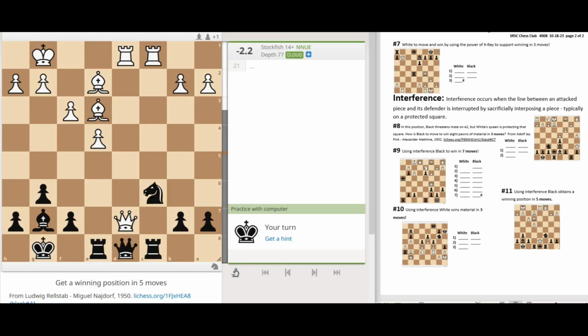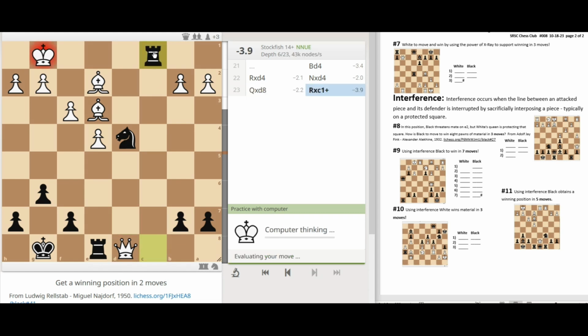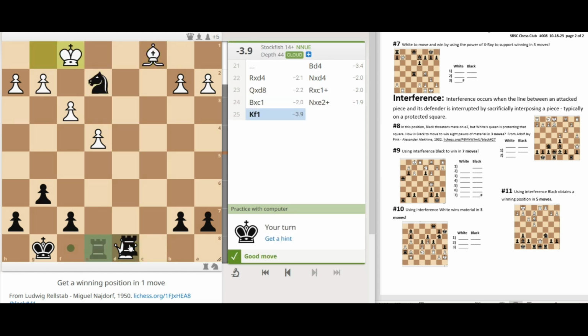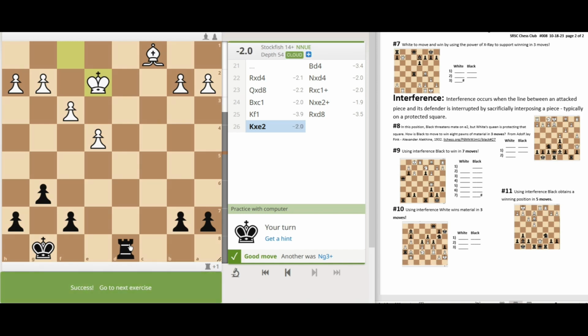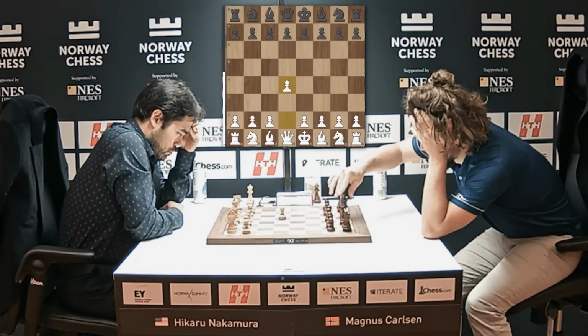So, number 11. We are going to do a whole bunch of trading, but we want to come out ahead. So we're going to isolate the queen. And now we do not have to take the queen right away. We can issue check. We can issue check again. We can capture. And so now it's rook versus bishop. So there we go. That's our sheets from week 8.